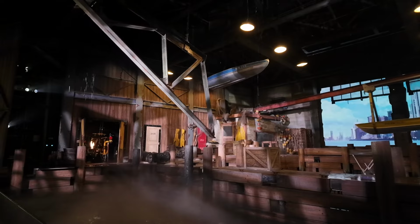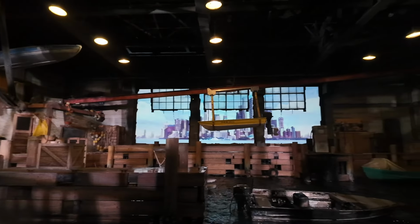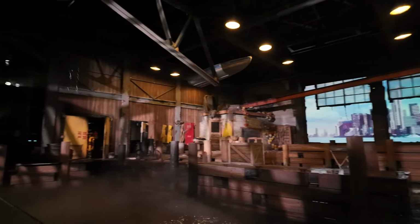Go about resetting the scene all over again. Very, very cool.